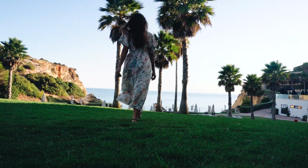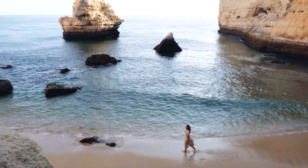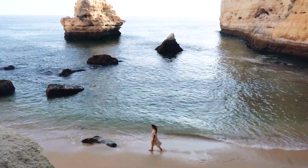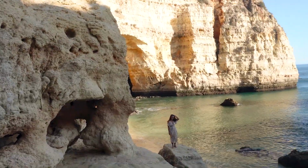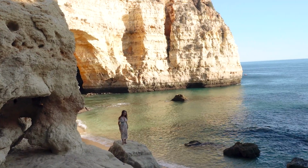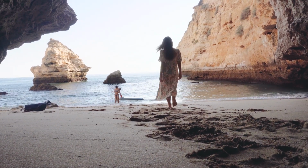After being settled in our room, we went for a walk around the hotel and walked down to the beach, since the hotel has direct access to it. The beach was pretty much empty, and we could finally get our first dip in the ocean after our journey from the north of Portugal.